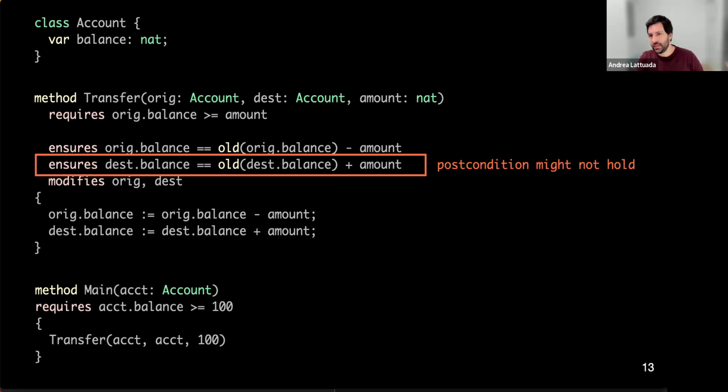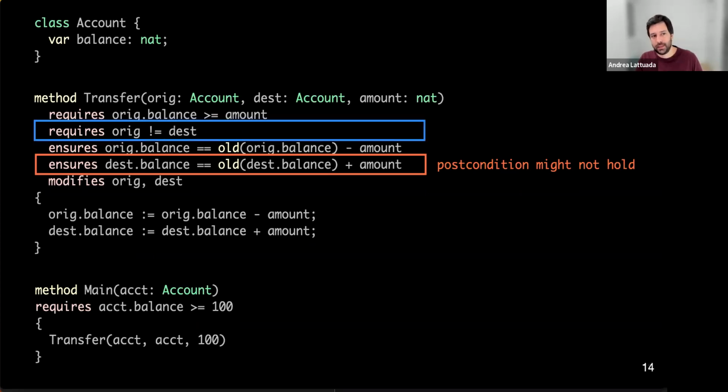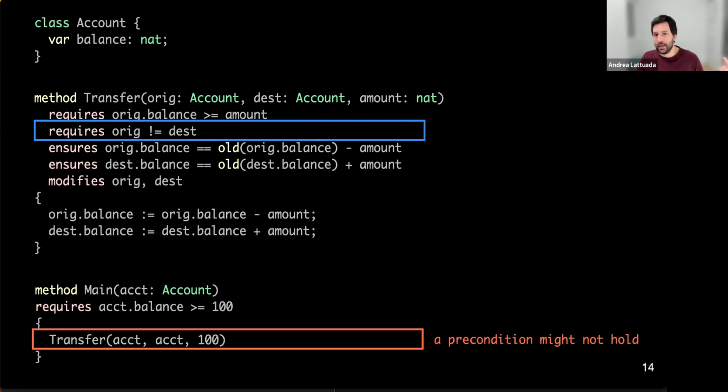interestingly, this is a fairly simple program, and I've already given you a hint here. But if you didn't have the main method and you were just staring at the transfer function trying to figure out what's wrong, you would be surprised to hear this. This is a very trivial program, and the only thing that's missing, and that Dafny requires for this function to verify, is an explicit statement that origin and destination are not aliased. So if we add that line, then the transfer method finally verifies, but we now get an error here that says a precondition to this call might not hold because we are aliasing account here.